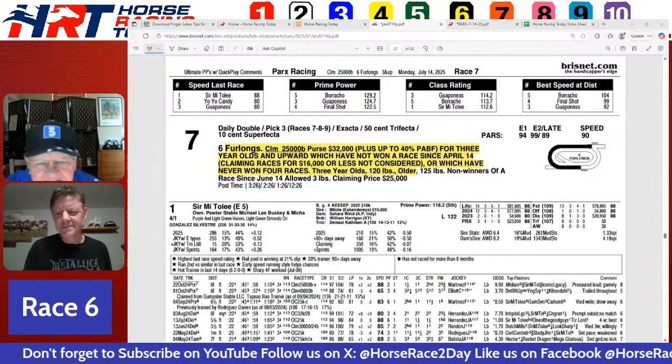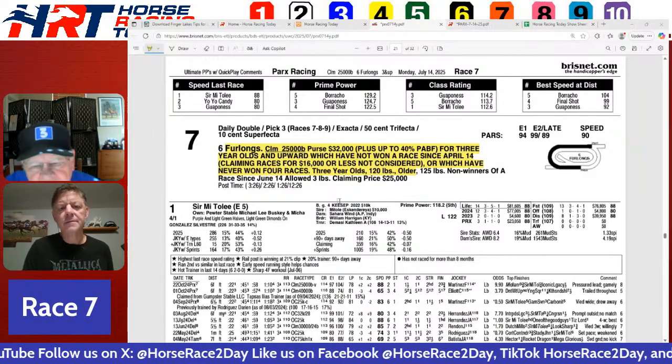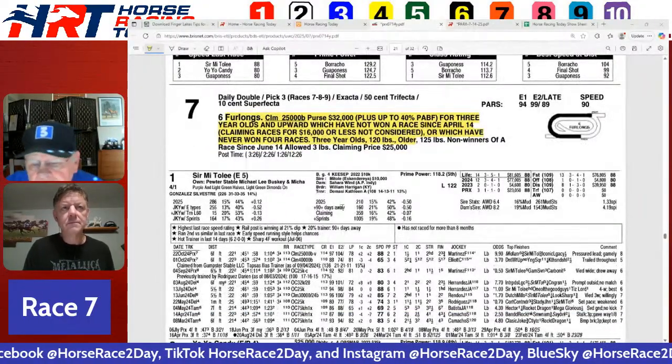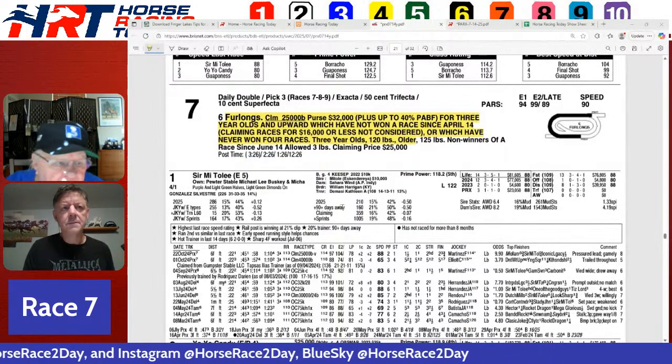Okay. Well, 6 furlongs is a claiming race, $25,000 claiming price, $32,000 purse for 3-year-olds and upward, which have not won a race since April 14th. Claiming races for $16,000 or less are not considered, or which have never won 4 races.